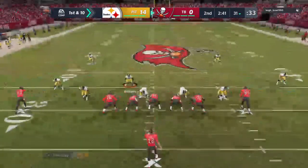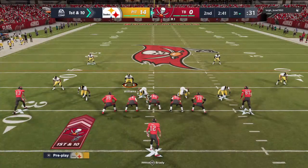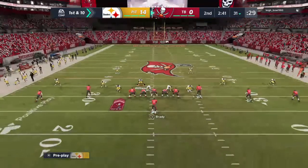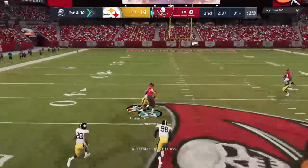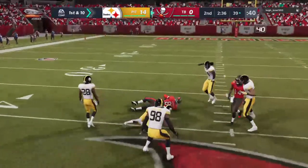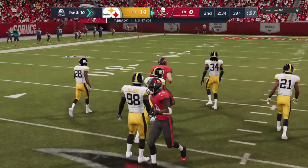The Tampa offense ready to get their drive started. And they're in a bind early here, down 14-0. Are you worried at this stage or still too early? You're worried. You're just trying not to transmit it to the rest of your team. You want to make sure that they stay positive.